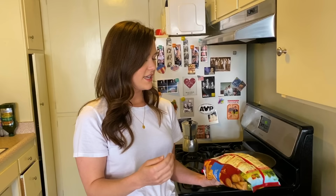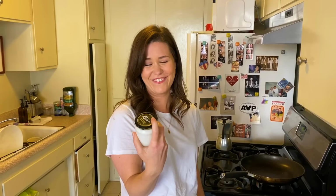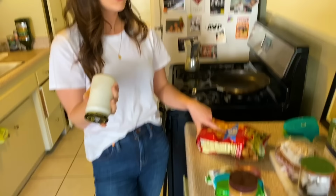So we make these kind of like knockoff KFC bowls sometimes when we don't have a lot of food in the house, and we do mashed potatoes and then just vegetables on top. So I think I'm going to make a knockoff KFC curry bowl. You think you know how to make curry? Curry before, yeah, and there are potatoes. I think we made curry once, and it was coconut milk.